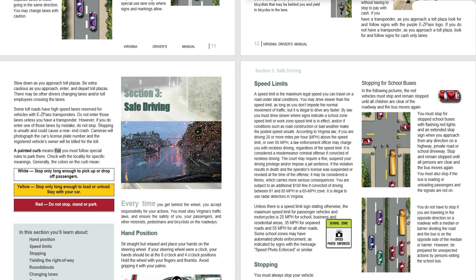A painted curb means that you must follow special rules to park there. Check with the locality for specific meanings. Generally, the colors on the curb mean: white, stop only long enough to pick up or drop off passengers. Yellow, stop only long enough to load or unload. Stay with your car. Red, do not stop, stand or park.